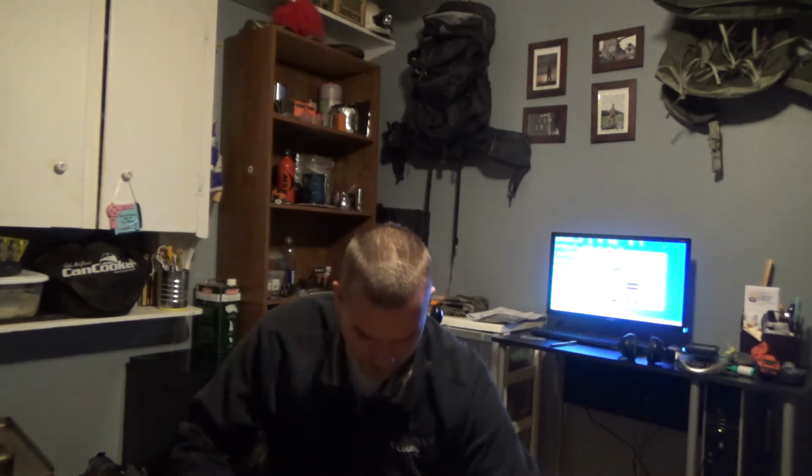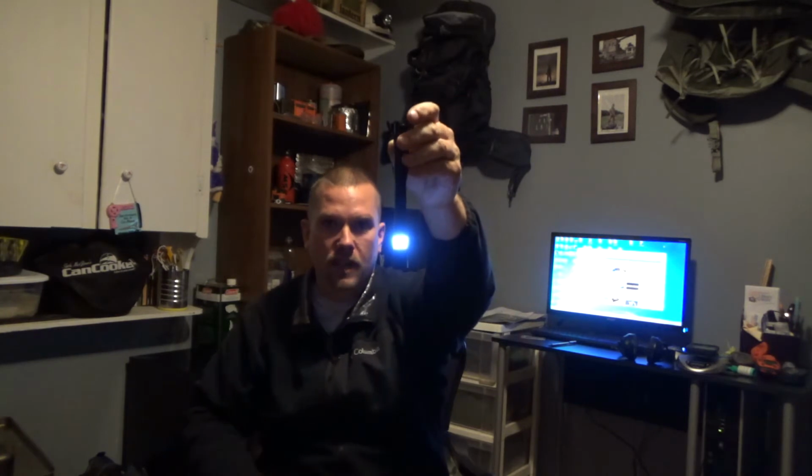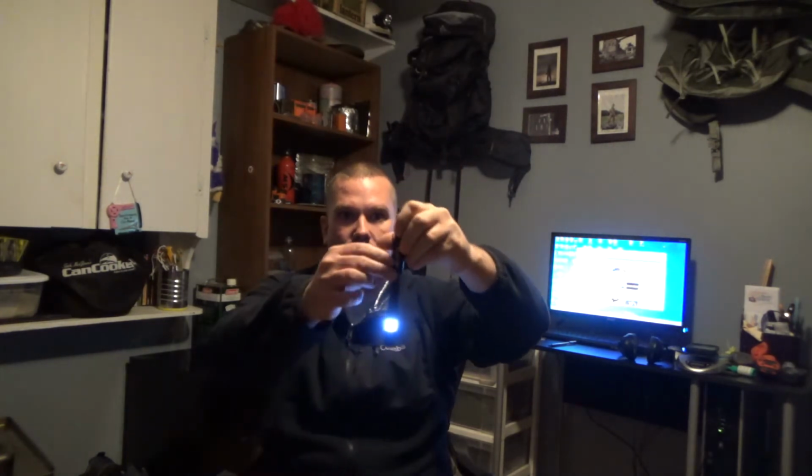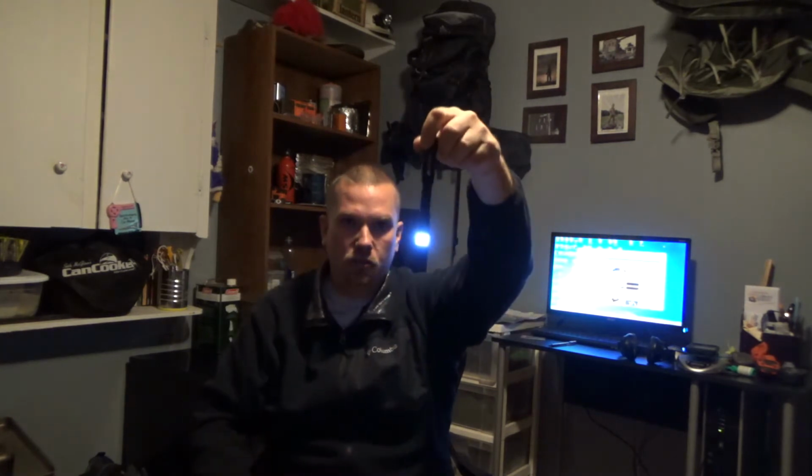Let's see here. Second, I would have to say is my cheap Ozark Trail pen light. It holds 2 AA batteries, but the thing that's sweet about this is it pulls down and it makes a little lantern. It's perfect for my hammock at night. It's got a little clip here. I hang this on my ridgeline, and it's not too bright to the point where it's blinding you, but it gives a nice soft glow.